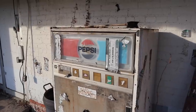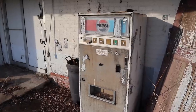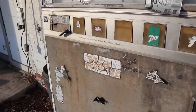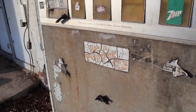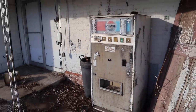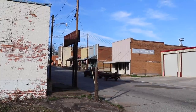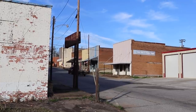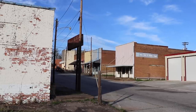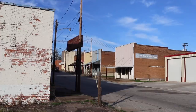Goodness gracious. They don't make them like this anymore. Got the 7-Up emblem, a Dr Pepper sticker, 50 cents. Gotta be moving on, but this place was top notch. Like stepping back in time. Louisville, Arkansas.